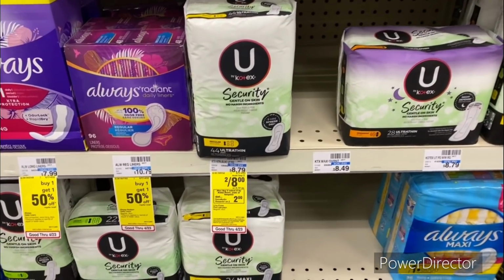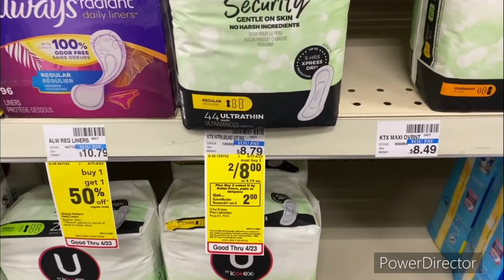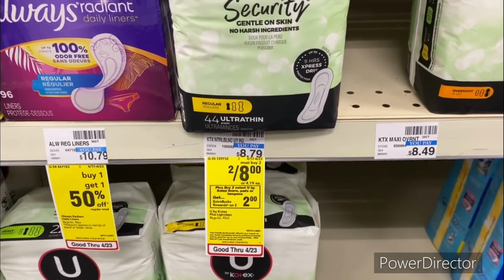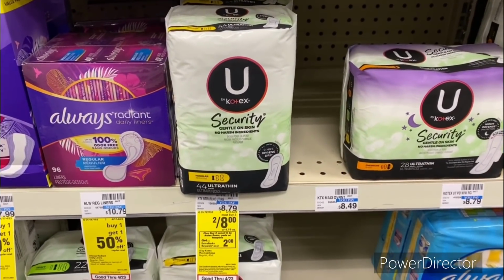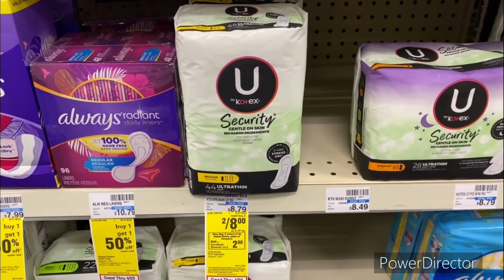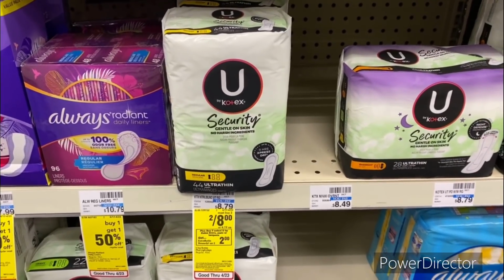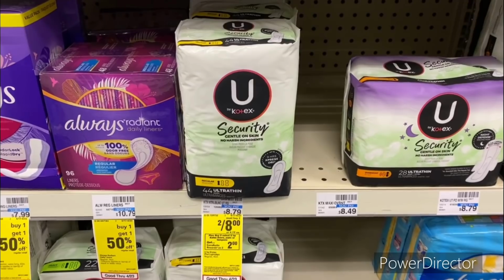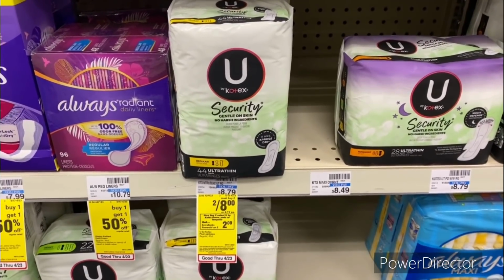The next deal is when you buy two select U by Kotex liner pads or tampons, earn back a $2 extra buck, limit of one. So I'm going to pick up two of the U by Kotex that's priced at 2 for $8. Use the dollar off six pads, liner, tampons CRT, and I'm going to use a $4 off 2 U by Kotex manufacturer coupon from our 3/27 Smart Source. And I'll be back with this receipt.